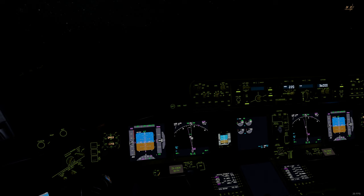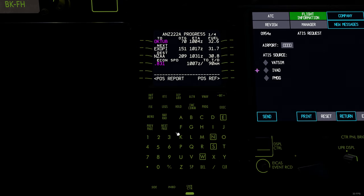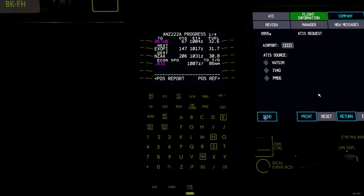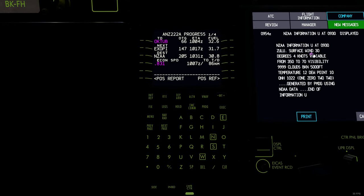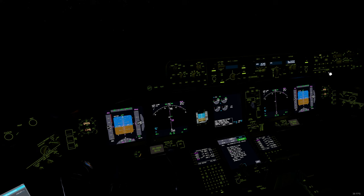All right, welcome back. It is morning for me, so I just woke up, and if my voice is a little bit different from before, I apologize, but we're going to go ahead and get started and plan for the descent. We are doing an RNAV departure as far as I'm aware, because we were doing runway 05 right. But we're going to go ahead and double check the weather. Winds 030 at 4. Yep, runway 05 is still in use. QNH 1022. Recall. Checked.